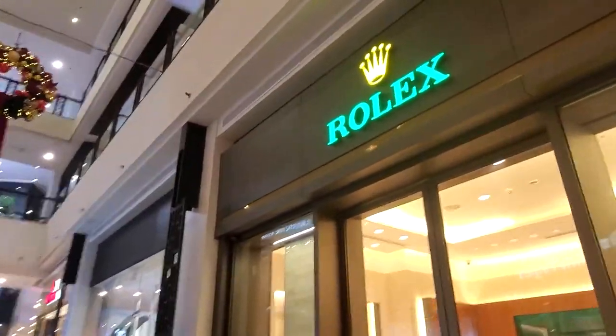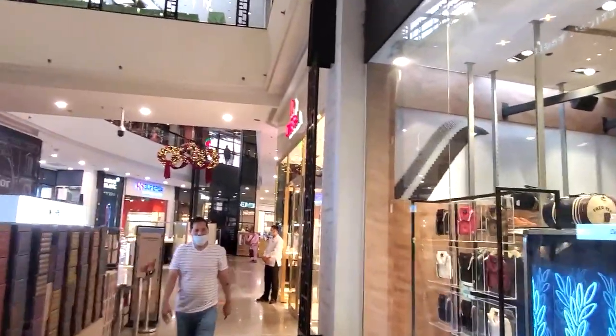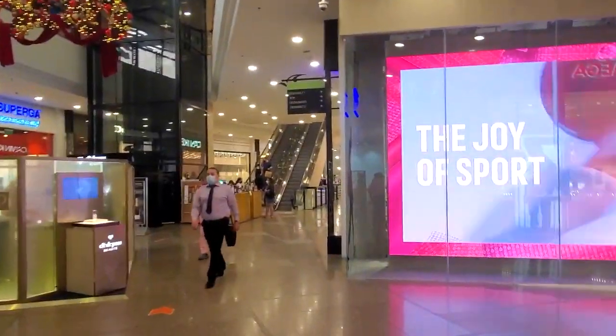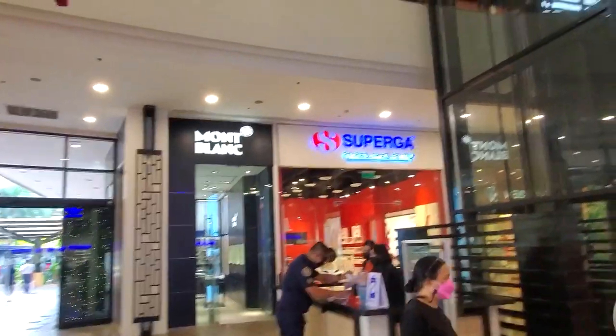Here we have a Rolex store. Rolex, there was a Breitling back there. Here's an Omega store. So a lot of watch jewelry places here. There's the Omega store, very cool. And not only do you have jewelry stores here, watch stores here, a lot of perfume places too. As you can see, Mont Blanc, Super Saga.